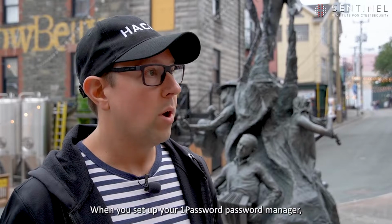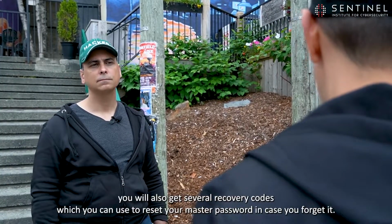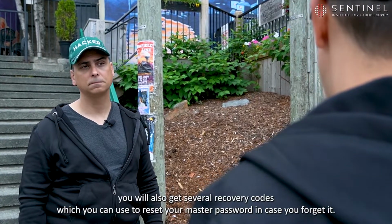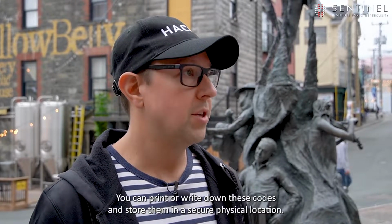When you set up your 1Password password manager, you will also get several recovery codes, which you can use to reset your master password in case you forget it. You can print or write down these codes and store them in a secure physical location.